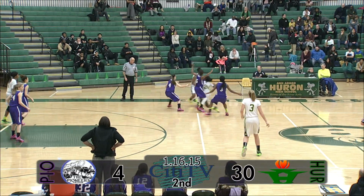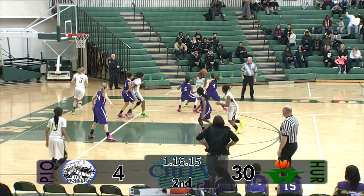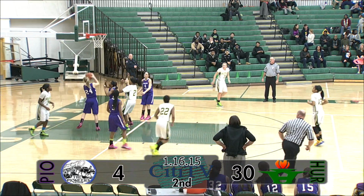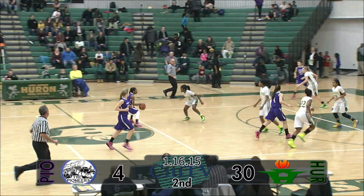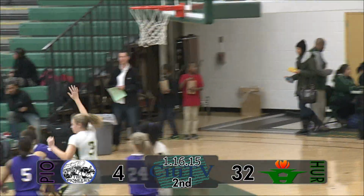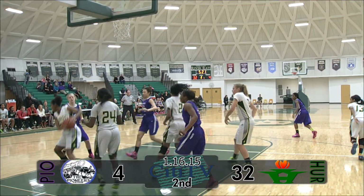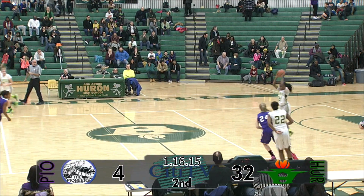A little pressure now from Pioneer. Pressure the ball on the perimeter. Long down the lane and puts the ball up and good with the layup. Helps if you're left-handed on a shot like that. High off the glass. Now pass down low. Now the entry pass into the paint. Got a wild shot by Hampton, no good.